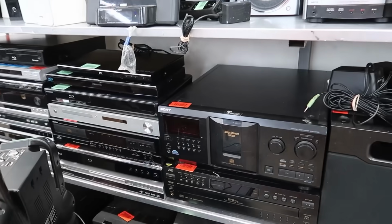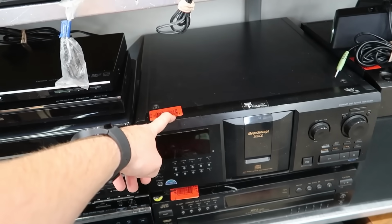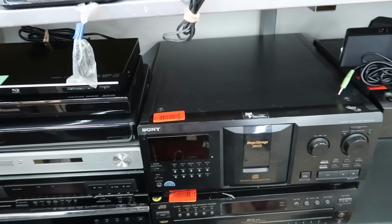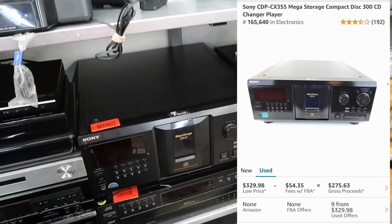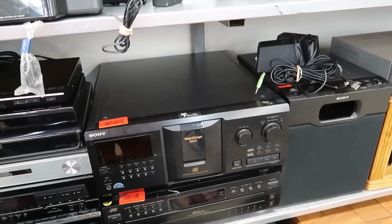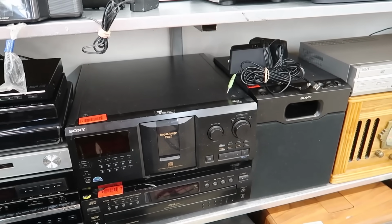And, oh, I've sold these a bunch in the past. 70 bucks is honestly not a terrible deal. It's 25% off. These used to sell for about $300 to $400. I wonder if this still does. I don't want to mess with it, but I will pop it up here on the screen if it's worth it. It's a Sony Mega Storage 300 CD, the CDP CX355, and it might still be worth it.